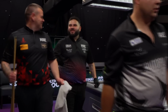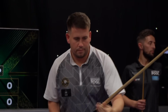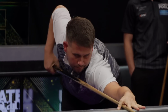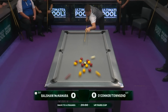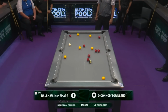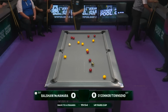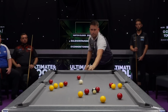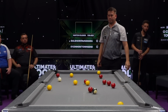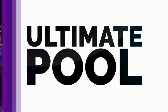We may still yet see a 6-red shootout. Here we go. Rhys Townsend and Joe O'Connor trying to play spoiler. Danny Bolshaw and Dave McNamara itching to qualify from this group, and they still can. Sean Storey and Scott Gillespie hold the aces. They currently sit 2 wins and a draw. Dave McNamara and Danny Bolshaw are 1 win and a draw.